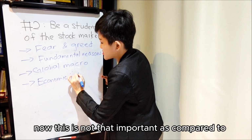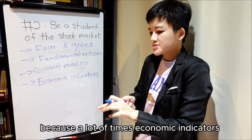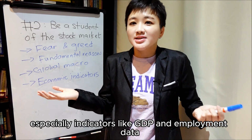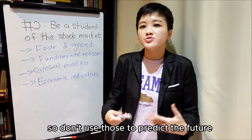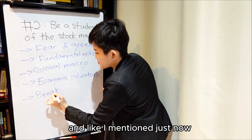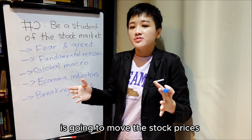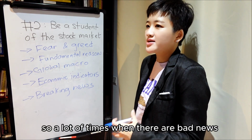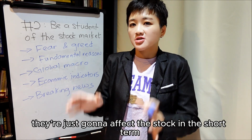economic indicators. Now this is not that important as compared to these factors, because a lot of times economic indicators are lagging, especially indicators like GDP and employment data. They are all lagging economic indicators. So don't use those to predict the future. And like I mentioned just now, short-term news like announcements is going to move the stock prices erratically in the short term. So a lot of times when there is bad news or good news coming up, don't pay attention to it, because it is just going to affect the stock in the short term.